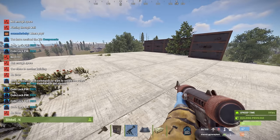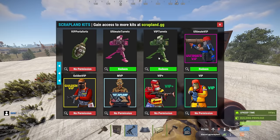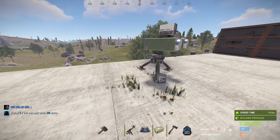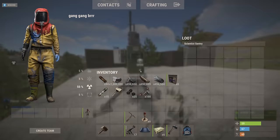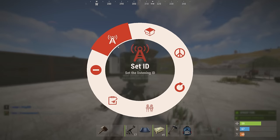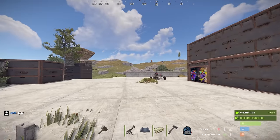Let me do that kit turret thingy. So, ultimate VIP turrets. We get a turret. Oh my god, it's actually an outpost turret. What? Do I need to put a gun in it? How does this work? I don't understand how this works. Peacekeeper mode, attack all. I'm going to shoot.